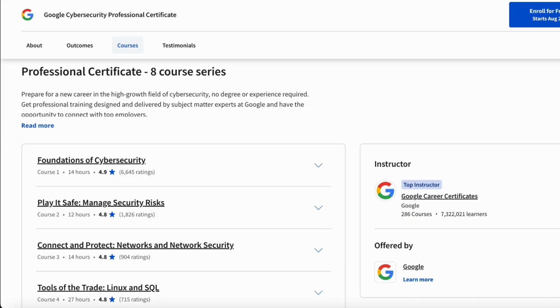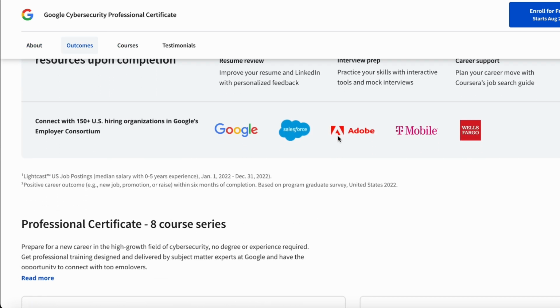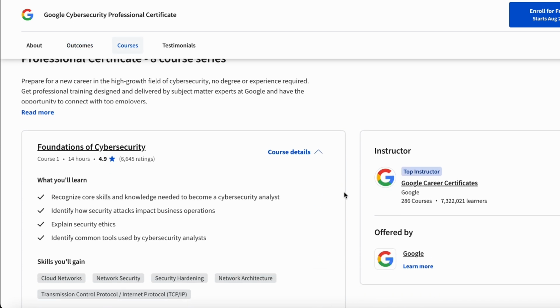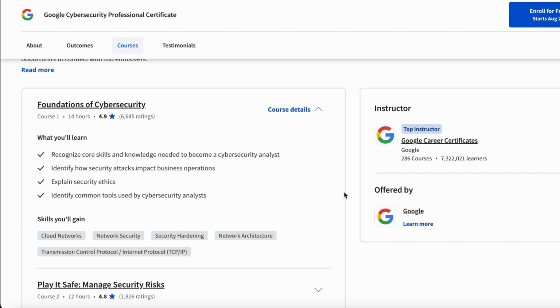And we're just going to go through and look at a bit of the detail of what this course actually contains, just looking at the Coursera website, and like I said, there's a total of 163 hours of material, and they're structured into 8 different sections. In the foundations of cybersecurity section, you're going to learn how to recognize core skills and knowledge needed to become a cybersecurity analyst, identify how security attacks impact business operations, explain security ethics, identify common tools used by cybersecurity analysts.